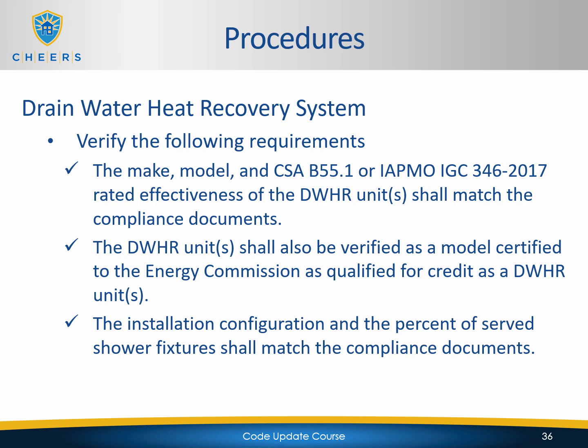And then the installation configuration and the percent of served shower fixtures shall match the compliance documents. So again, it's either that equal flow or unequal flow, and then depending on how many showers are in the home, they may take credit for installing one of these on just a single shower or in multiple showers. If they have 3 bathrooms and each bathroom has a shower, then they may take credit for these devices on all 3 of those showers. So you need to make sure that it matches the configuration and the number of shower fixtures that need to have that device installed.